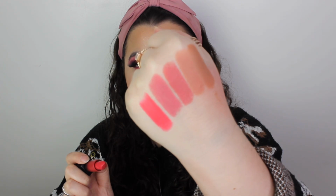The next shade we have here is Bond Girl. Now we're getting proper into the pinks. Look at this. This shade Bond Girl is really nice. We're definitely getting more into the spring summer type shades. It's bright. It's nearly neon, just not that close to neon. It is a really nice shade. I proper love this shade.